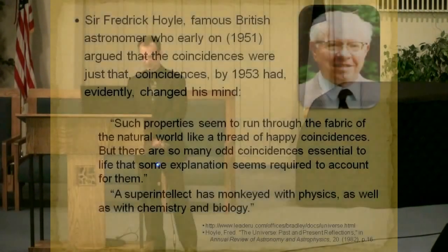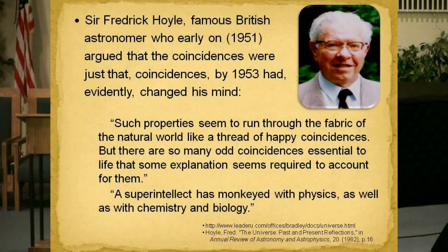Sir Fred Hoyle came up with the phrase Big Bang. He didn't believe in the Big Bang, so he tried to make a derogatory statement and said, oh, you guys believe in the Big Bang. But then it stuck. That's the Big Bang.